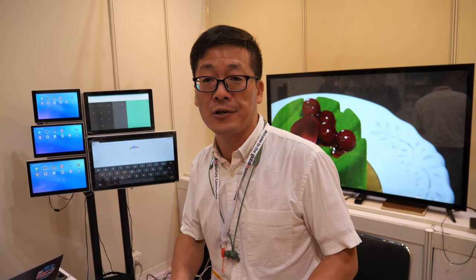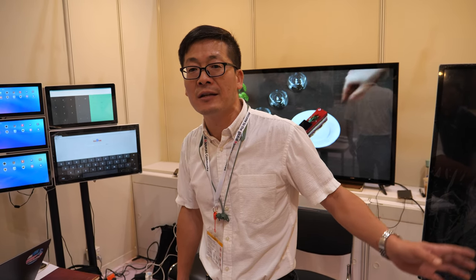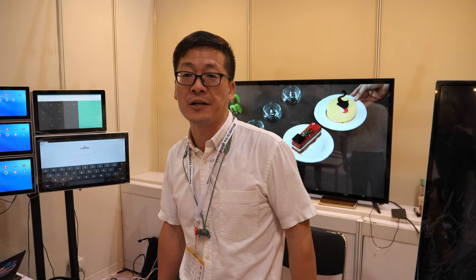But LED could be a trend for the future. Quantum dot, all this stuff. I think only some A brands are promoting quantum backlights to get a better color picture. We are not doing this, and mostly those quantum TVs are for home electronics, not for commercial or industrial use.